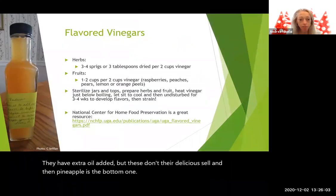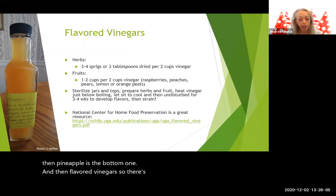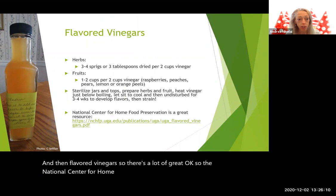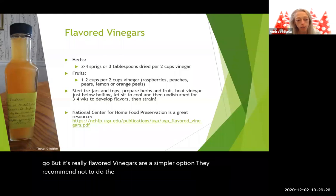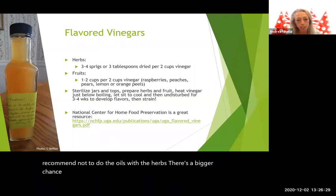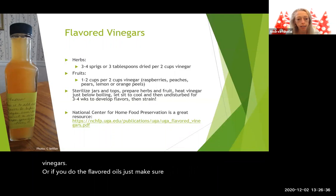And then flavored vinegars. So the National Center for Home Food Preservation is a great resource for this and for the dried fruit. They have recipes and they tell you how to do it, so you're sure you're safe and good to go. But flavored vinegars are a simpler option. They recommend not to do the oils with the herbs. There's a bigger chance of botulism. So if you can, stick with the flavored vinegars, or if you do the flavored oils, just make sure they're refrigerated and used within a couple of days.